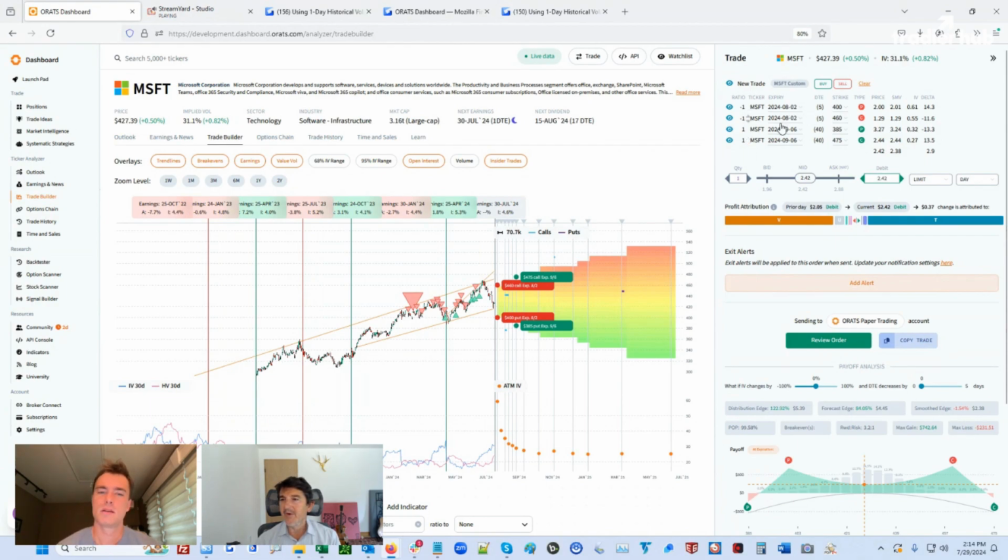So why don't we do another one? Here's a Microsoft, so we'll get at least 2 that we could look at. So Microsoft, again, you're buying 40 days, selling 5 days. It's got to go from 427 to 400. So it has to go down quite a bit.